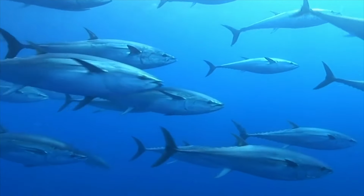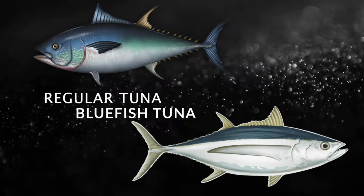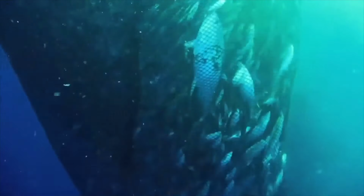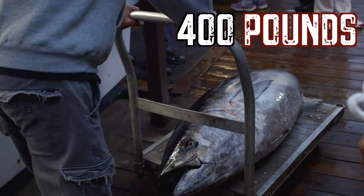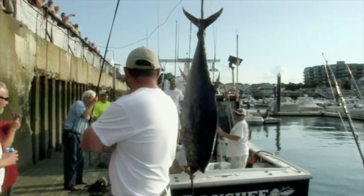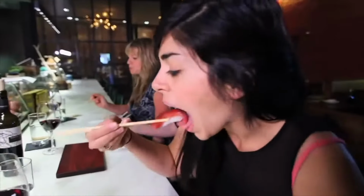Like we've said before, it's important to differentiate regular tuna from bluefin tuna. Regular tuna comes from albacore and are regular growers that can be hunted by the boatload. Bluefin tuna, on the other hand, is the only type of tuna in the world that can grow up to 400 pounds. This exclusivity is part of the appeal, but the major reason why bluefin tuna is so prized is its exquisite taste.